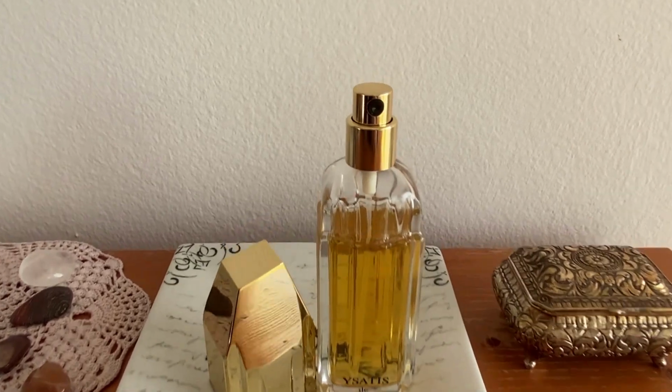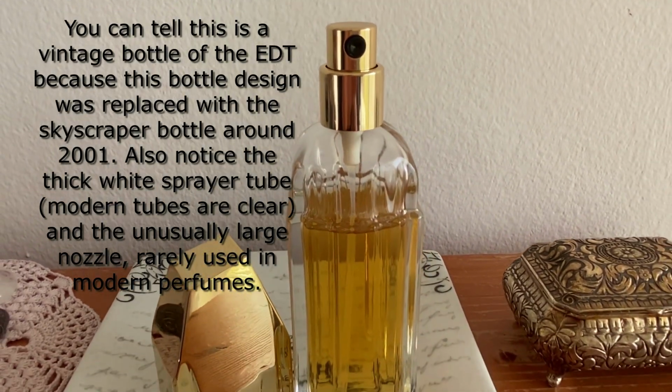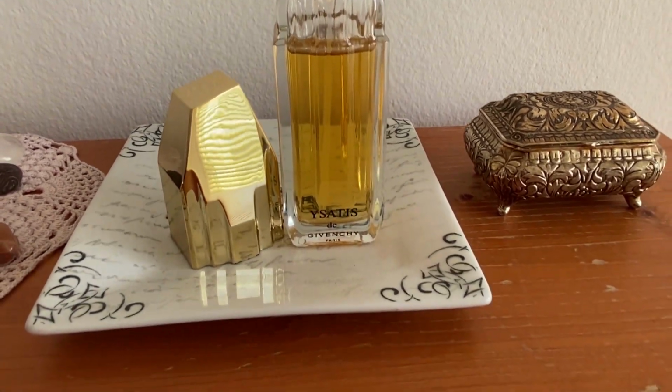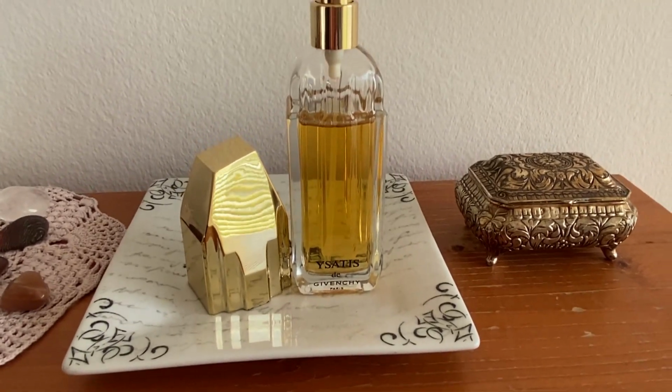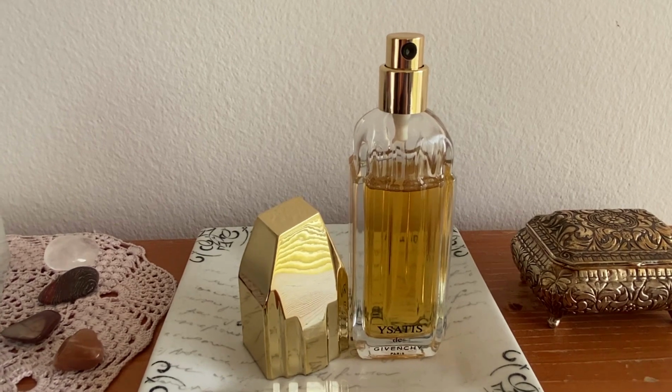It doesn't have to be the one with the silver cap, the one I have. It can also be the one with a clear cap, or the one with a sprayer and a clear cap, so the one that was discontinued maybe 2 years ago and replaced with a generic-looking bottle.